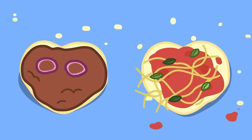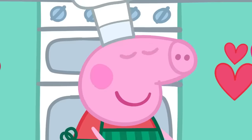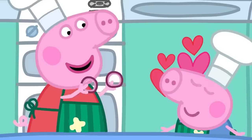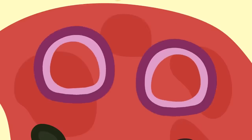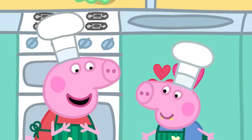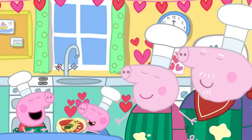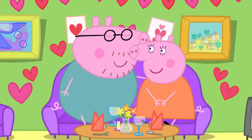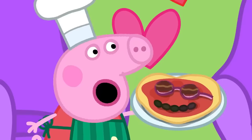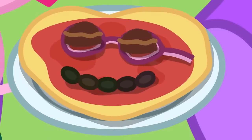Yay! We should make the pizzas look like Mummy and Daddy. Peppa and George make faces with the pizza toppings. Now they're really special. Oh, George? Here are your extra special Valentine's Day pizzas.